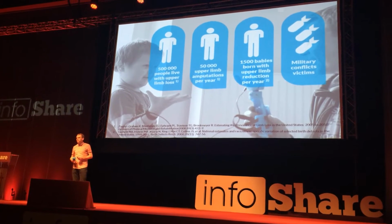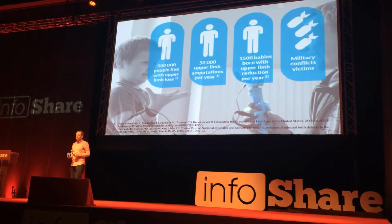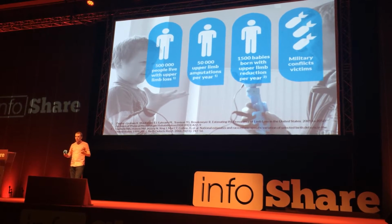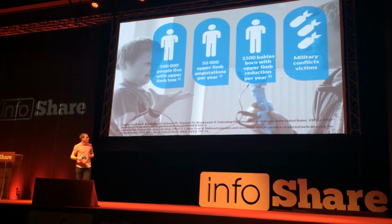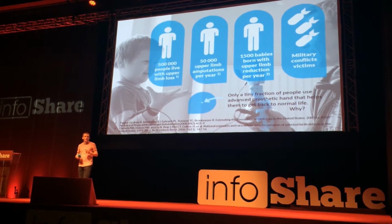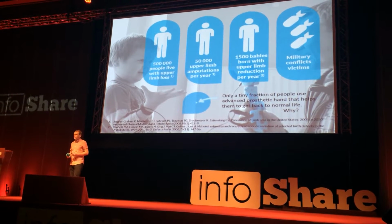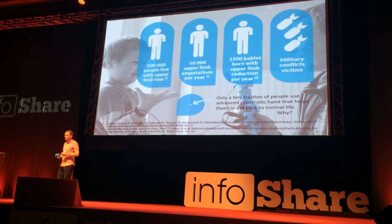In the United States, there are almost 500,000 people living with upper limb loss, and around 50,000 amputations every year, and around 1,500 babies are born with upper limb reduction. Extrapolating this number to the whole world, it's around 55,000 babies a year. And only a tiny fraction of all these people is able to use an advanced prosthetic hand. Not to mention the military conflicts where the numbers are not clear, but according to the UN and Red Cross, significant and unfortunately stable. And what's the reason for that?